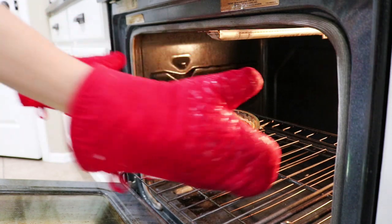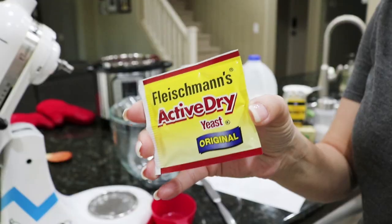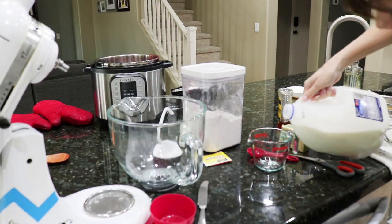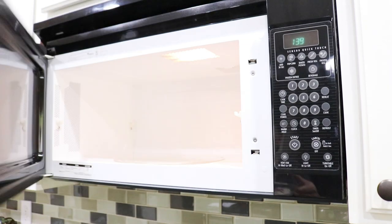We're making our own buns this year, so we need some milk, flour, some yeast, honey, sugar, and some butter, and a little bit of salt. 1 cup of milk, and heat it up in the microwave to about 100 degrees, and so I just did 30 seconds.